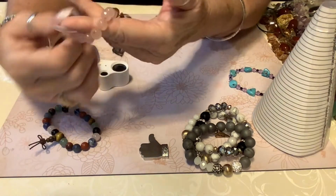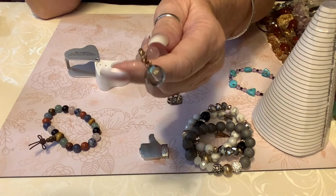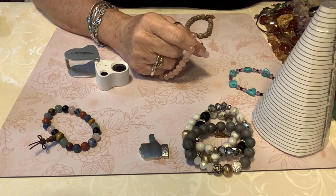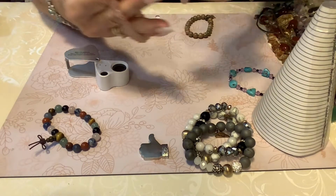Oh, then we have this pretty pink quartz with kind of a rose gold and this beautiful little crystal there. I thought there were 2 of these. Hold on. I don't want to do one and then do another one. But I very well could have sold that one also. Hold on here, let me look. Yeah, it's right here, guys. I knew I had one.